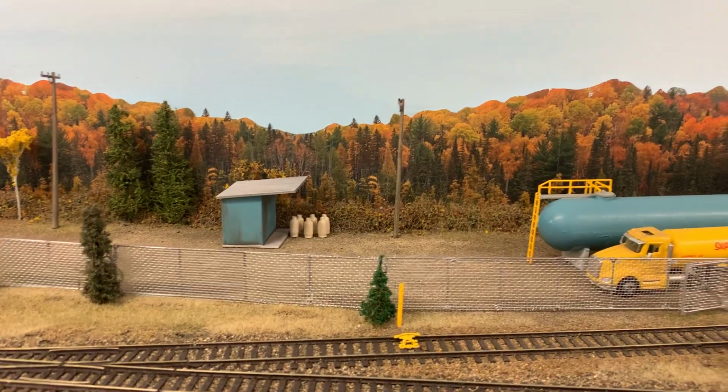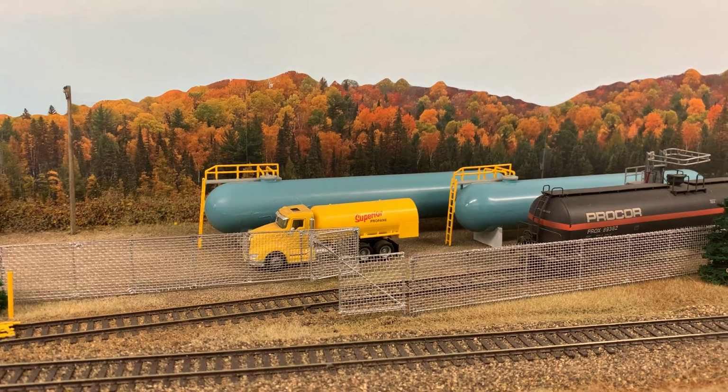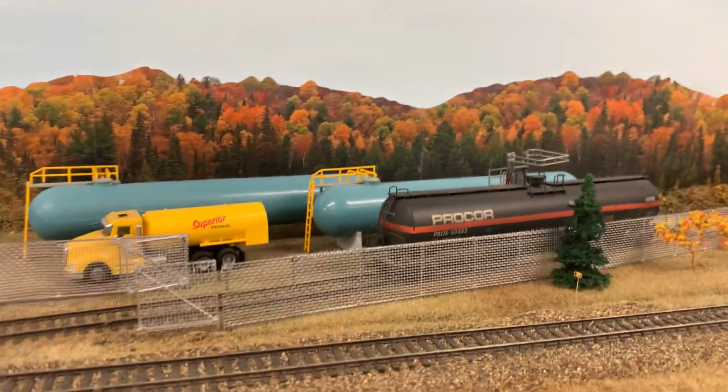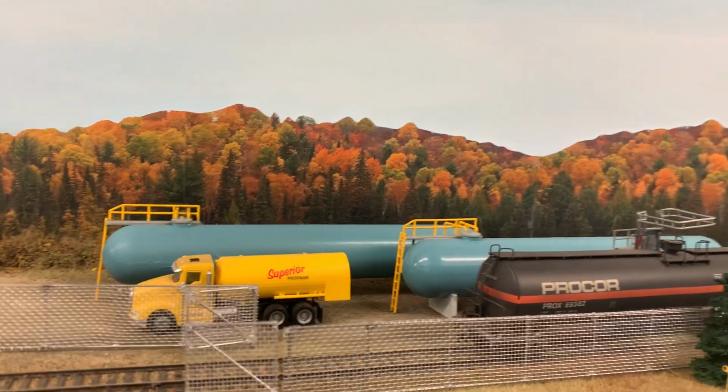It's not quite done. I want to work on the yard a little bit more, actually get another LPG truck and do it up in something other than Superior Propane. That truck actually came from my Superior Propane in Hearst.